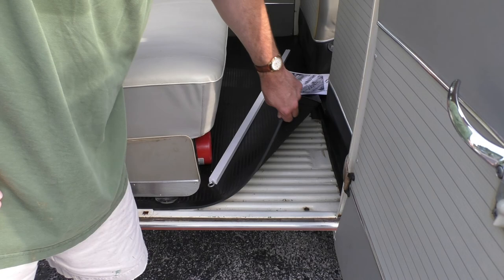So it's an absolute pleasure to own, and a lot of people restoring early buses ask me for photos of various components to assist in their restorations, and it's an honor to own it.